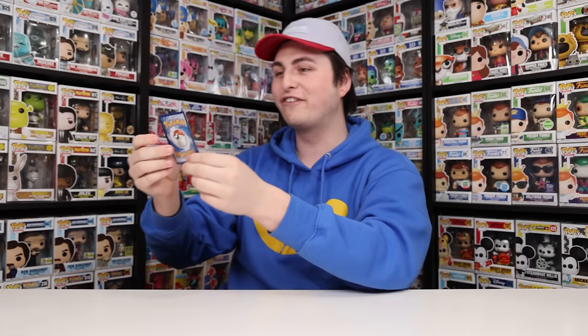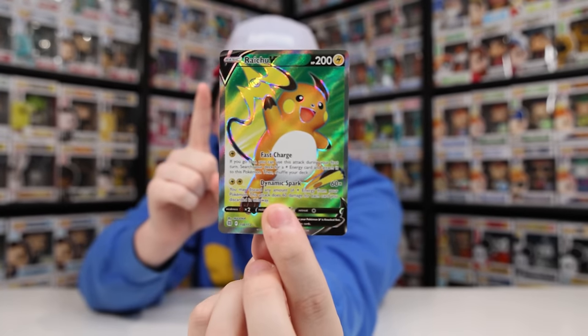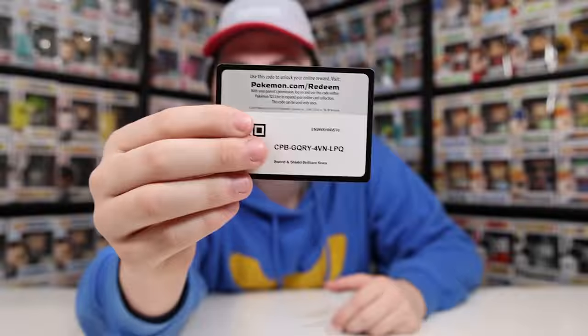Look at that! Okay, I did it wrong because the energy was in the back, but the full art Raichu V. Okay, that's a great one to pull on camera. And no, I mean, seriously, guys, that is a crazy card.